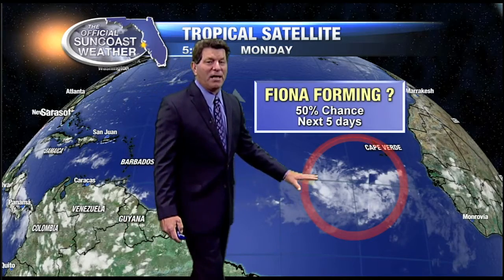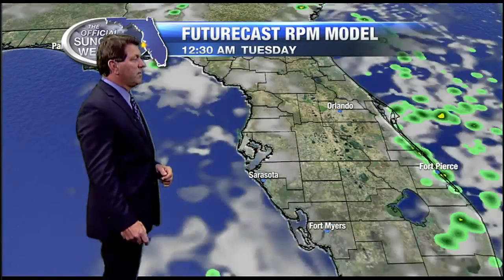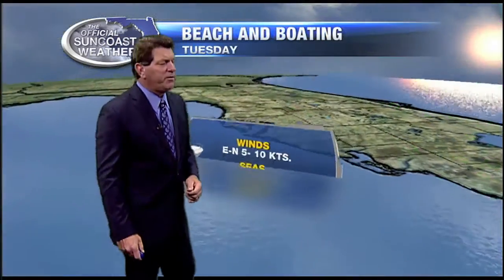There's another one behind it, though, a tropical wave coming off the coast of Africa, which has a real good chance of developing into yet another tropical system. So things starting to act up and heat up out there in the Atlantic. So tonight, a few evening showers are possible, and then we'll see clearing skies after midnight.